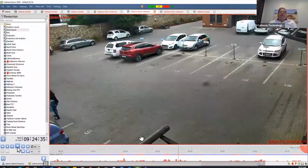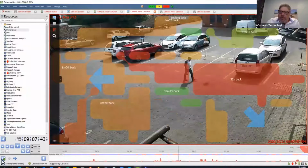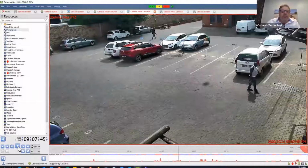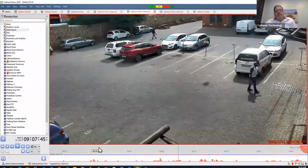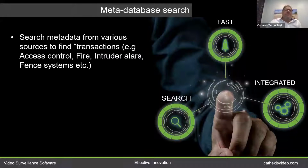So just to summarize where we are so far, I've shown you how the review works. I've shown you the snap search. I've shown you the motion search. And I've shown you the activity trails. So what I'm going to do now is go into our metadatabase search. So the metadatabase allows you to find transactions and video that's associated with a particular transaction.